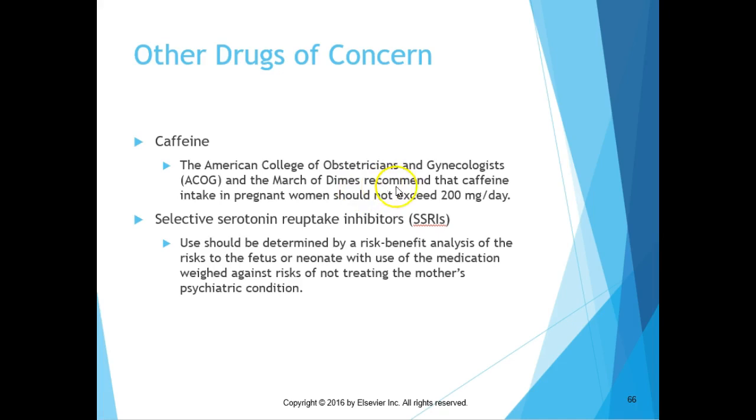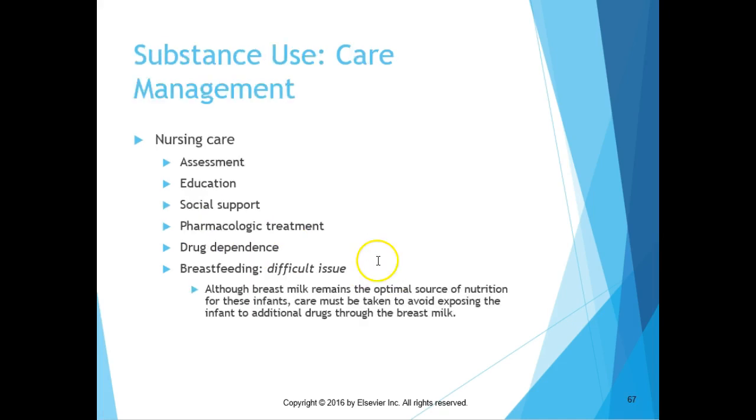So other drugs of concern, caffeine. We don't really want moms to take a lot of caffeine, and we know that babies can be addictive and have headaches. We worry about SSRIs. A lot of people are on SSRIs, and just like with any other drug for psychiatric conditions, we would always do a risk to benefit analysis to see if this mother should remain on an SSRI.